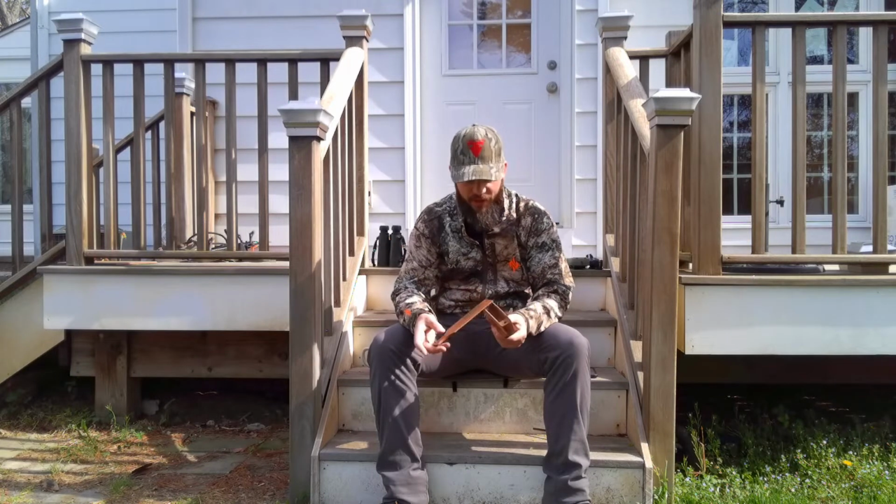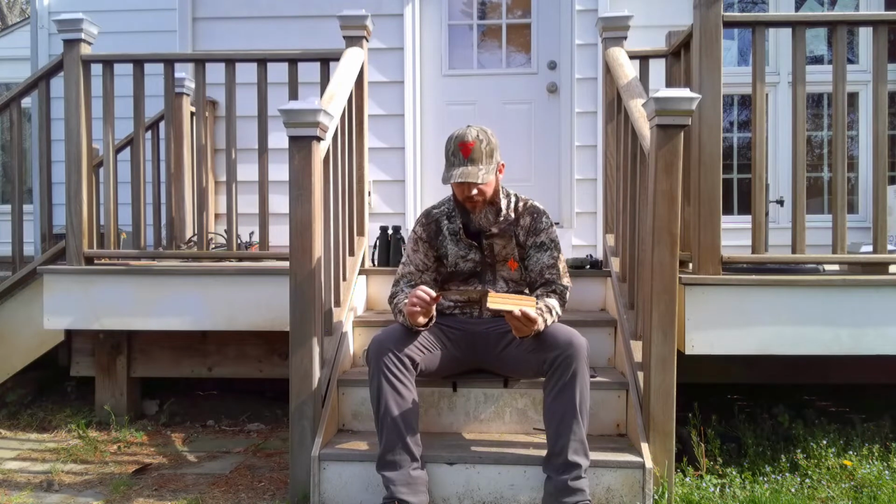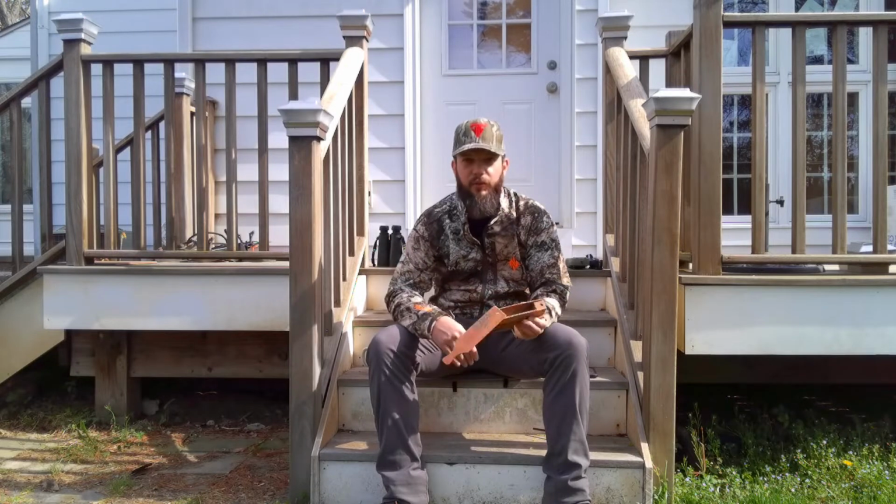But a good two-sided box call, so two different tones. This is a Redhead. This is an older call. And there's two different woods here. You just run a box call, and that's the simplest way to do it.